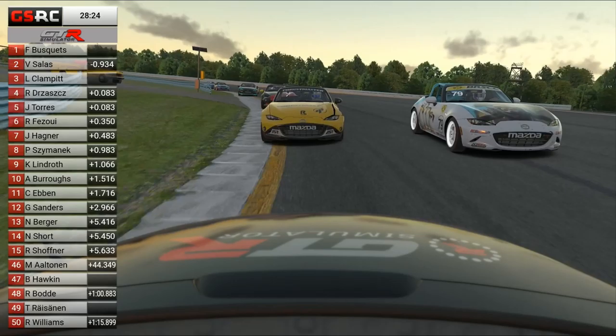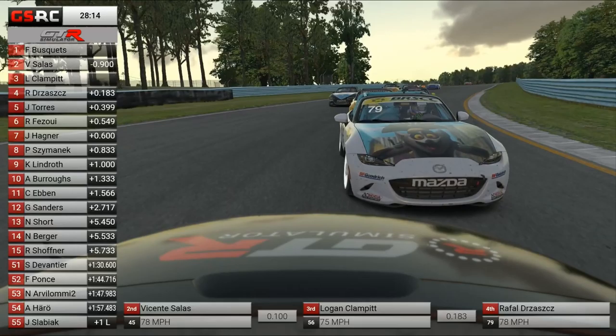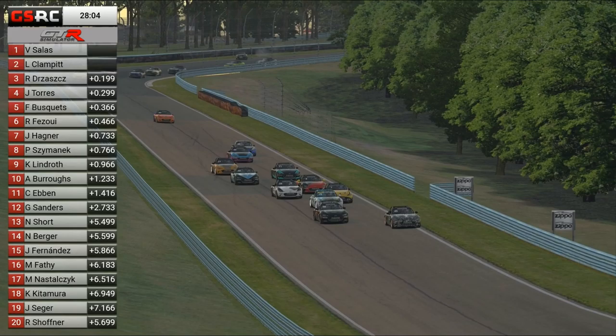With now, looks like Salas trying to hold his own on the outside of the outer loop, but if he's able to hold that down the chute, which he is not, he'll have the inside going through turn six. Whoa. Although, Busquets, I don't know if he got, it looked like maybe a little bit of contact there, and that pushed him out wide. Yeah, a little bit of a touch to the left rear then.